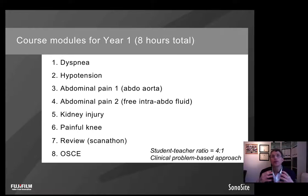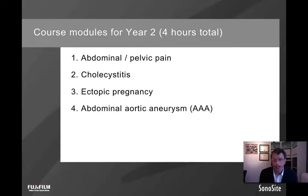Very important in first year, we make sure that the students understand that ultrasound is used as an adjunct to the clinical assessment. In other words, we make very clear that an excellent history and an excellent physical exam precede the use of the ultrasound. So the ultrasound is only useful as an adjunct to the entire clinical assessment of the patient.